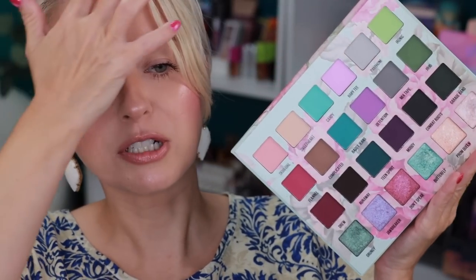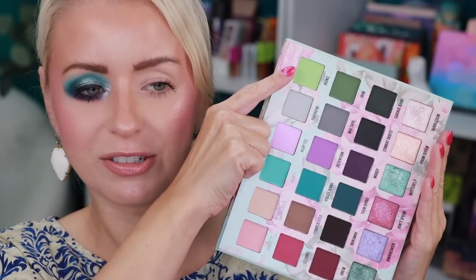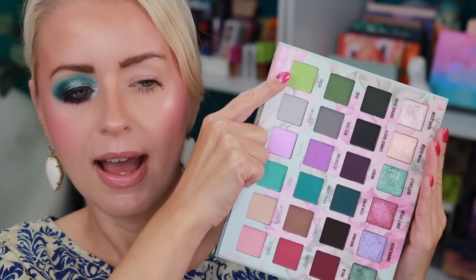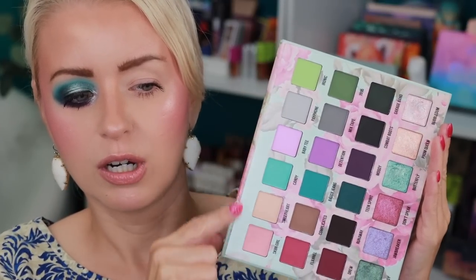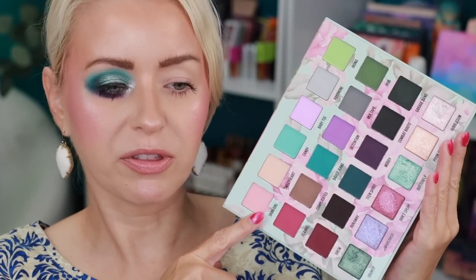So for look number two, let's do green. Of course, we gotta do green. I guess I'm gonna start up here. I think I'm gonna do a little bit of green and pink. So actually, I think I'm gonna start with a pink first. Yeah, I'm gonna start with this shade first.